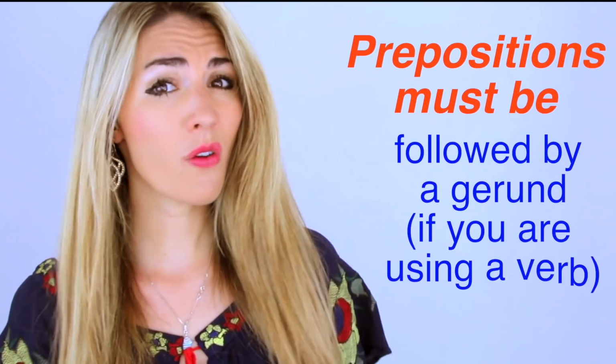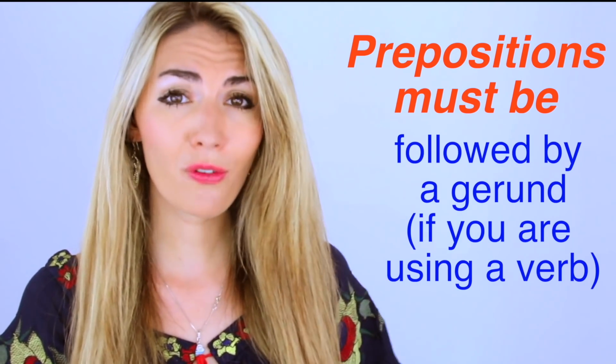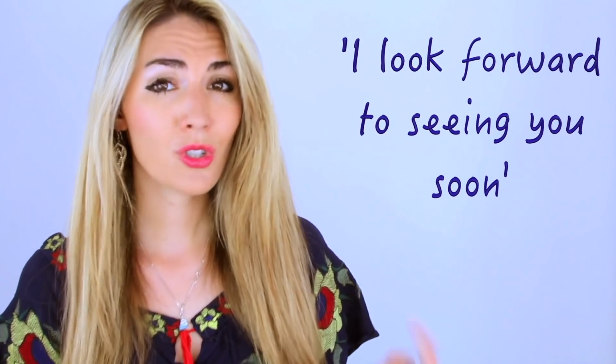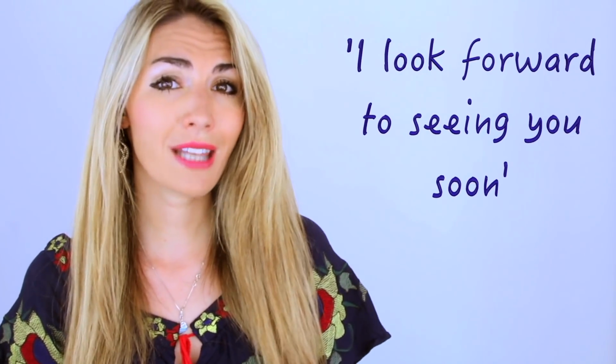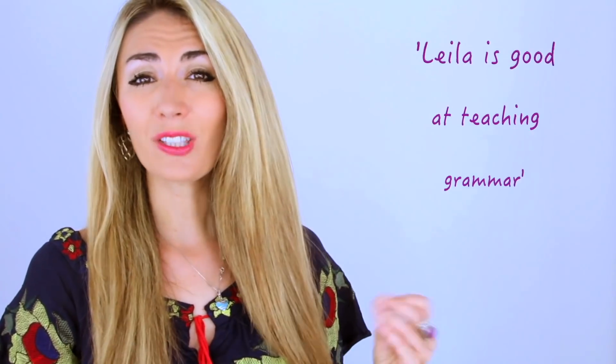Now, a very helpful rule when it comes to the gerund is that if you have a preposition in the sentence, often connected to a verb, then that preposition must be followed by a gerund. I look forward to seeing you soon. To is a preposition, so we need that gerund. Another example would be, she succeeded in passing her IELTS. Leila is good at teaching grammar. Okay, so remember that rule, guys. If you're using a verb after a preposition, it should be in the gerund form, not the infinitive.